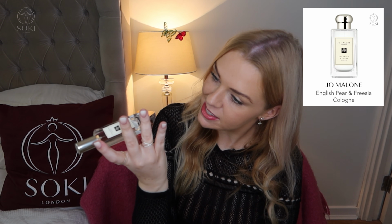So 24, Christmas Eve, is English Pear and Freesia hand cream. But English Pear and Freesia is actually quite good for lasting, and it's more Freesia than it is pear. It's not super peary, but it's a fresh floral, but it does have a good lasting power. Very classy, nice for the office. And then number 25, the final one. Ooh. So is this a bigger perfume? Ah. So it's English Pear and Freesia Cologne in a bigger size. This is 30 ml. So you're getting a big size there for your final day.